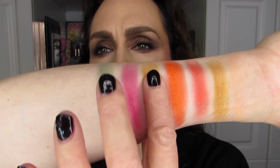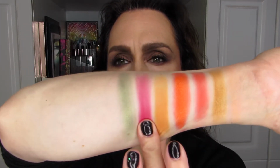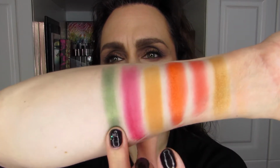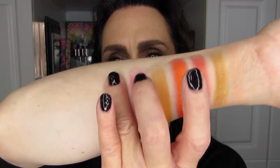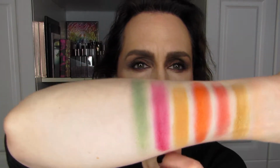All right, second go. Oh yeah, the mattes really build nicely. I was really impressed by the first one, Hasta la Vista. And I'm not big on getting every palette in a collection, but the cost and quality really is what made me go back for this one.